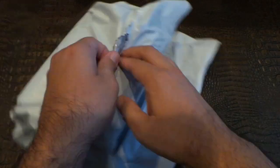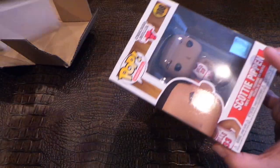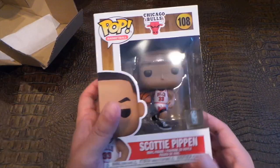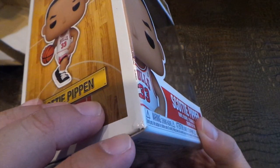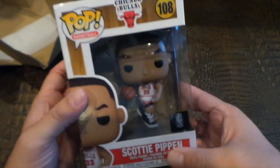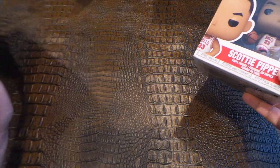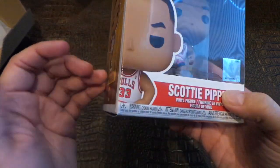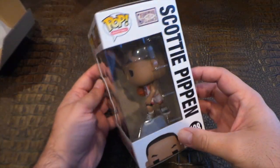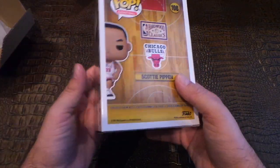Last bag. Oh, and it is Scottie Pippen. Looks like a little tiny bit of damage right here. Not sure if that was because of the way it was shipped or if it was already like that. It appears like it might have already been like that. Pretty small though. I can see how that could happen accidentally. Not that big of a deal. Don't plan on selling this guy or anything.